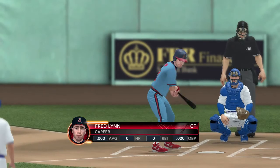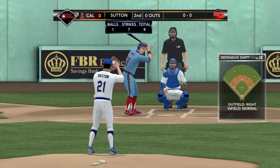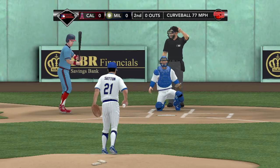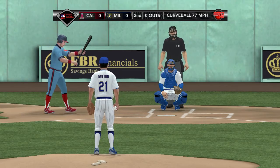A lot of guys like this muted lighting. You see the baseball maybe a little bit better. You don't have the shadows out there. That's when you get in trouble at the plate. Lynn at the plate. He'll start us out here in the second. And leading off the second inning, we've got a 1-0 count.